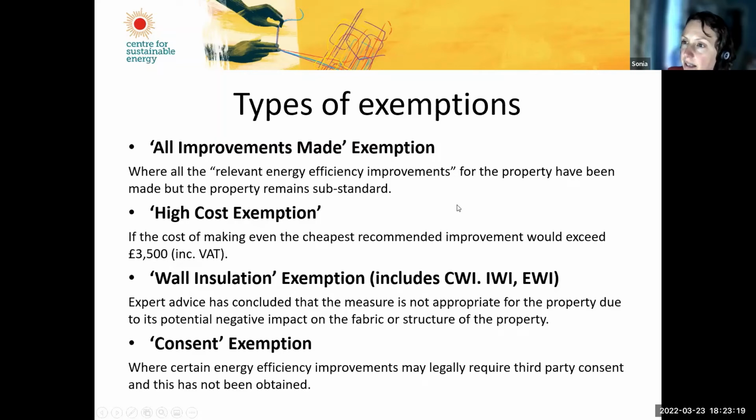The first one that I'm going to talk about is the all improvements made exemption. So that's where all the relevant energy efficiency improvements have been made, but the property remains substandard. So going back to the example that I showed you with the property that was F rated, if it installed the relevant energy efficiency measures, which were loft insulation, draft proofing, and upgrading the boiler to a condensing boiler, it came up at 38, I think it was, and it needed to be 39 to meet the EPC E rating. So that property would apply for an all improvements made exemption because they've done everything that's relevant, but the property still remains at an F rating.